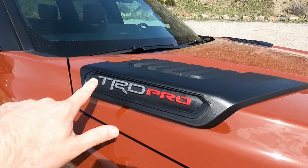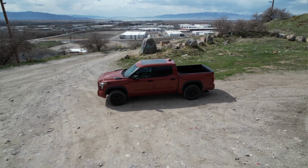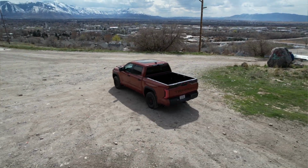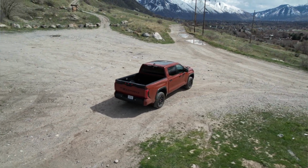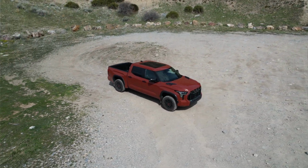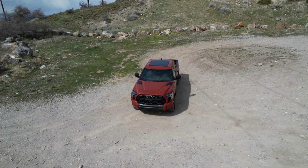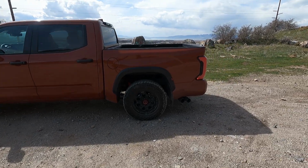All the TRD Pros are hybrid, and so it's powered by the 3.4 liter, which Toyota called 3.5 for a little while. Anyway, twin turbo V6. It's a good amount of torque with those twin turbos, and they spool up pretty low. The hybrid system adds a little bit of power down low, probably helps with fuel efficiency a little bit, but it still doesn't get great fuel mileage. If you're cruising, it cruises really nice and you're getting in the 20 range, but around town, I've been getting about 12.